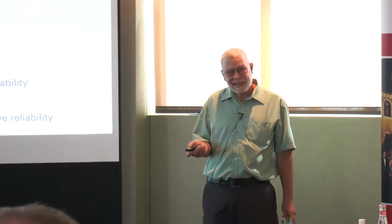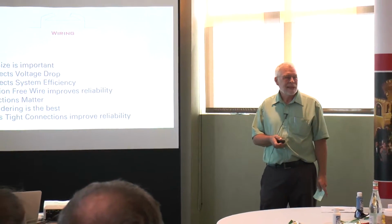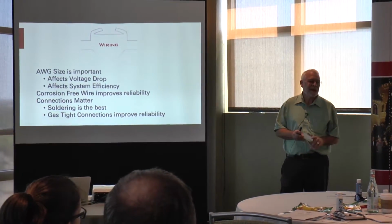When it comes to connections, there's nothing better than a solder joint. At the end of the day, when you solder the joint, you combine the metals, it's surrounded in metal, and you can't get any air into it. It's the longest lasting connection you can get. However, it is somewhat time consuming to solder connections. So what's really important is that we get a gas tight connection. It improves the reliability. And by gas tight, what I'm talking about is the wires in the connection.